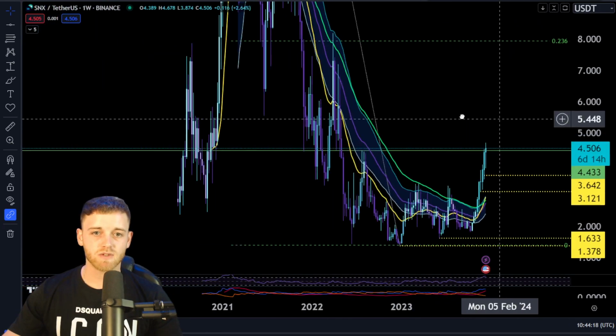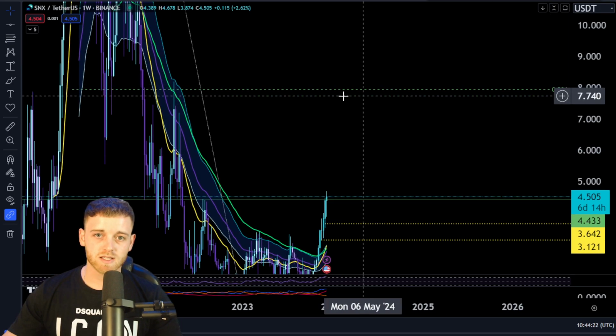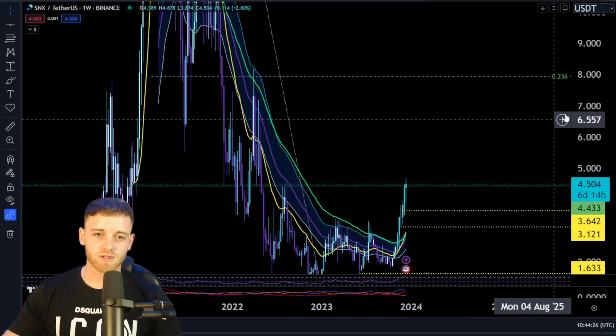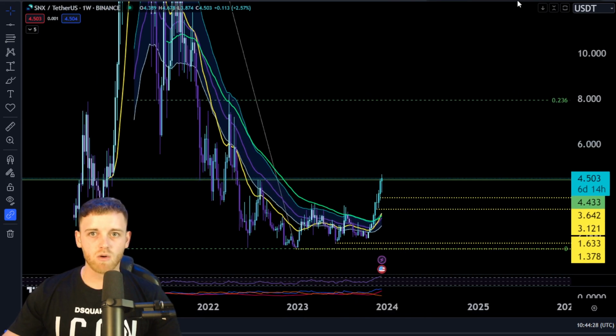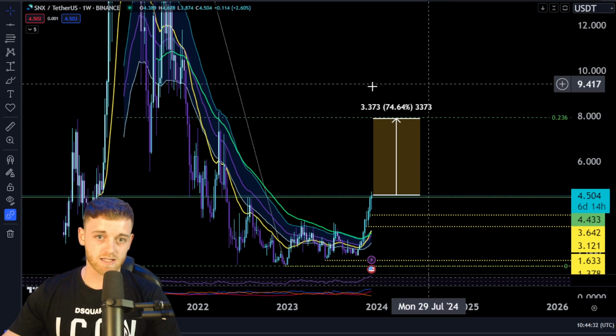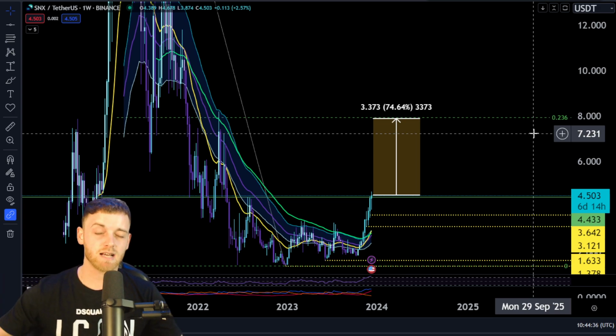No correlation as of yet, guys. But you can see the next Fibonacci retracement is all the way up at 0.236, and that would be a price target of around $7.94. So let's have a little look to see how high this asset could go in the next coming months or so, okay? So up to the Fibonacci, that's going to be the area. In terms of price predictions, let's get deep down into that.